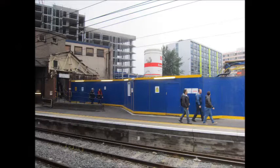Hayes and Harlington Station used to have an old GWR suburban Gothic style canopy, similar to that at Ladbroke Grove. It was a nice spacious canopy with a corrugated plastic roof which was very dirty. Now it's been demolished. Crossrail are on a rampage of completely demolishing station canopies because they have dirty plastic roofs. It's very sad and a waste of money.